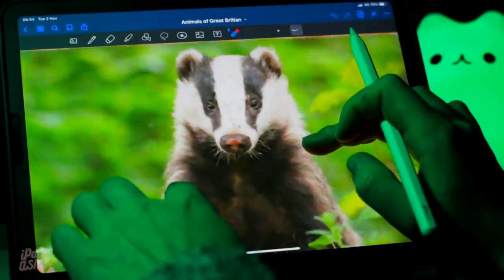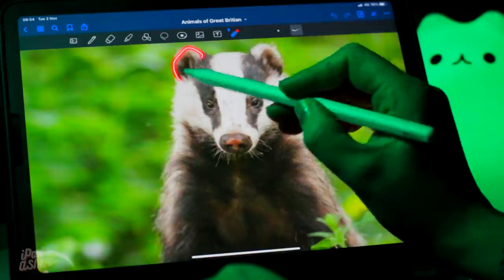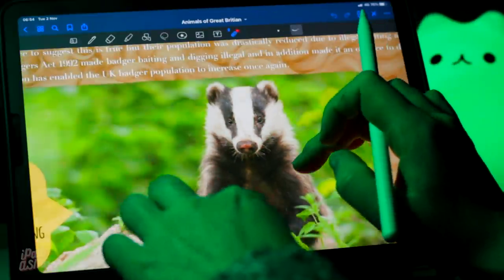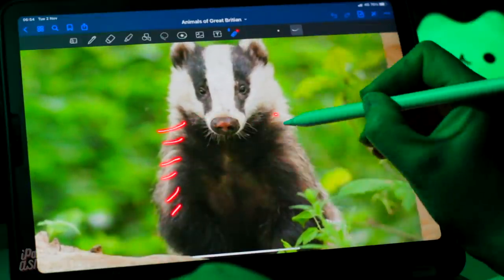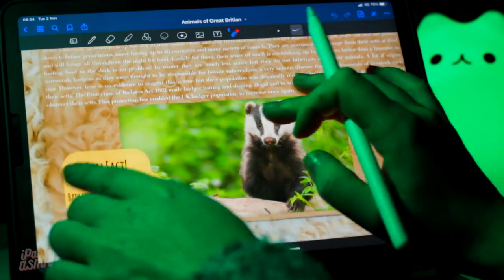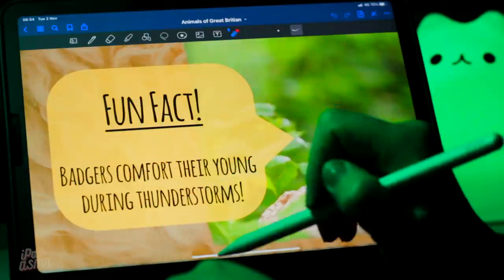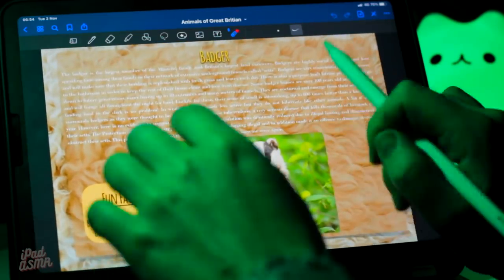I mean, how could you do anything to this guy? Look at him, he's just so adorable. Look at his tiny little eyes. Oh, don't you just want to kiss this mouth? He actually reminds me of my dog. This kind of fluffy arms here. Oh, he just looks so cute. So that's the badger. And the fun fact, this is a good one. Badgers comfort their young during thunderstorms. Isn't that just adorable? It makes them even cuter.